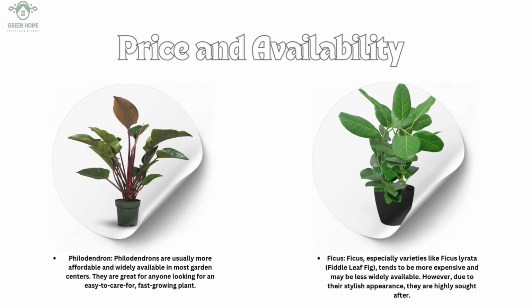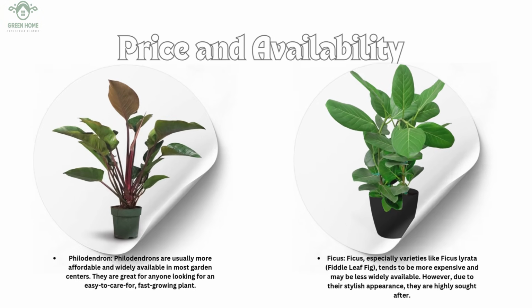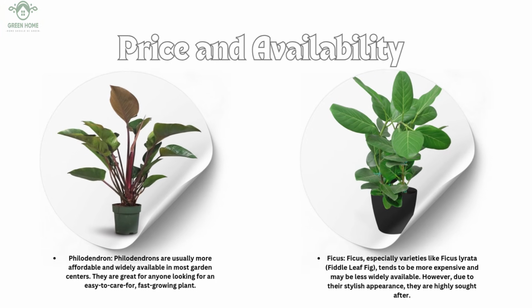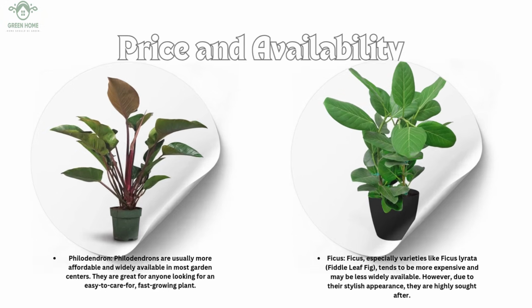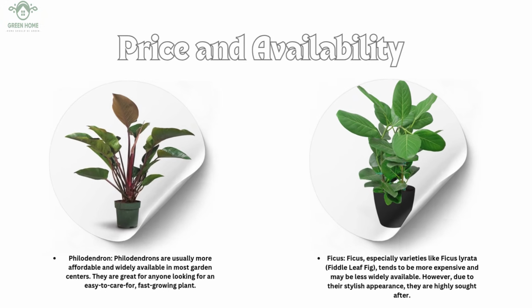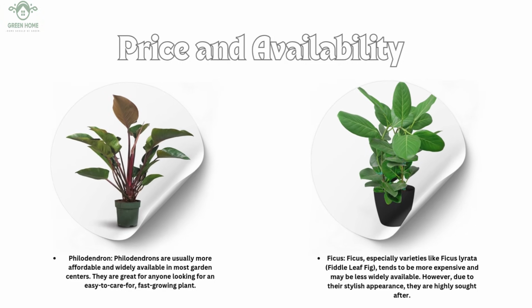Ficus. Ficus, especially varieties like Ficus lyrata, fiddle-leaf fig, tends to be more expensive and may be less widely available. However, due to their stylish appearance, they are highly sought after.